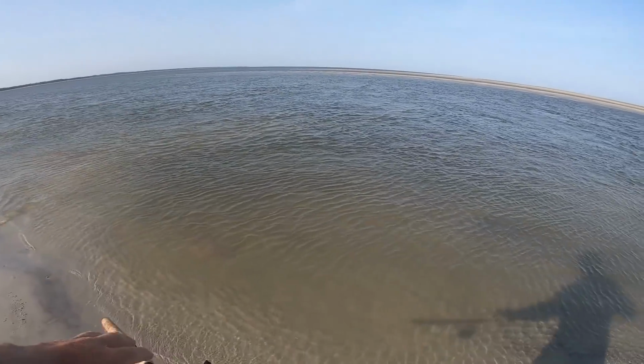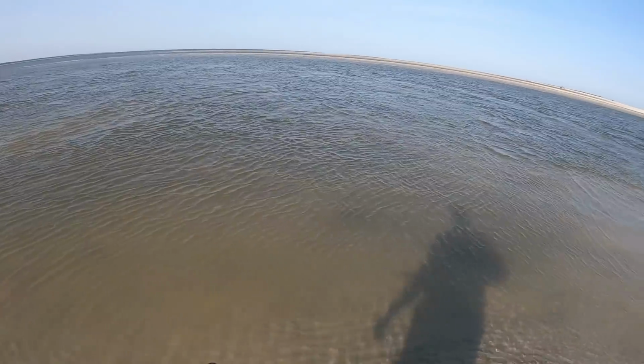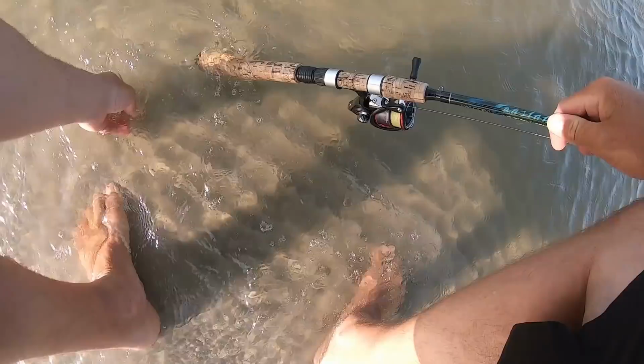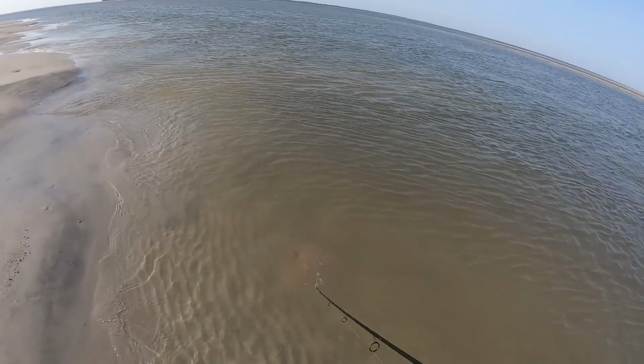And that's why I don't like my kids swimming in the beaches. It's not until you start fishing out here do you realize how much stuff can just absolutely ruin your day. A little shark, jellyfish, stingray. It's crazy. And look, he just went and laid right back down right here.